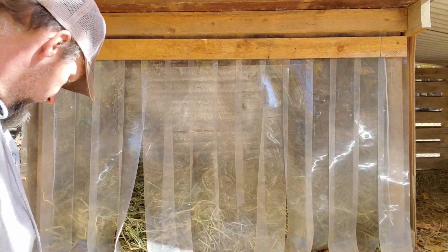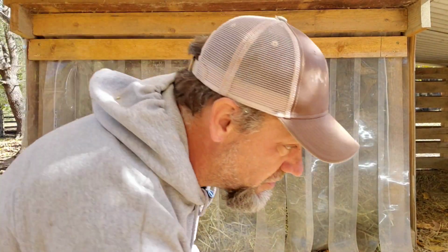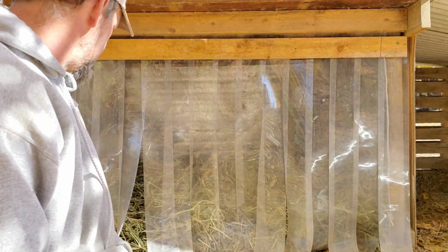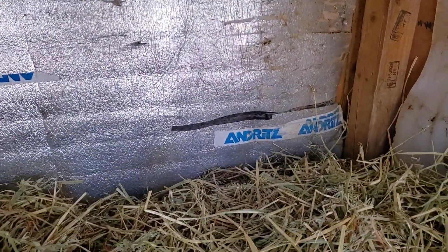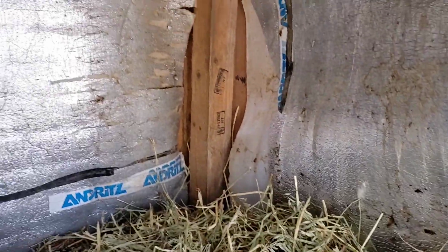All right, there's two of them, the two original ones. Let's take a look in here and see what this looks like. A nice deep bed of straw in here too. I attached this insulation on the bottom, but I didn't trim it. I just rolled it up underneath there. That way, in case we want to use it for something else, I won't have a bunch of small pieces. Oh, and I forgot to put some straw in the corners. I need to pack some straw in the corners, and this one will be good to go.